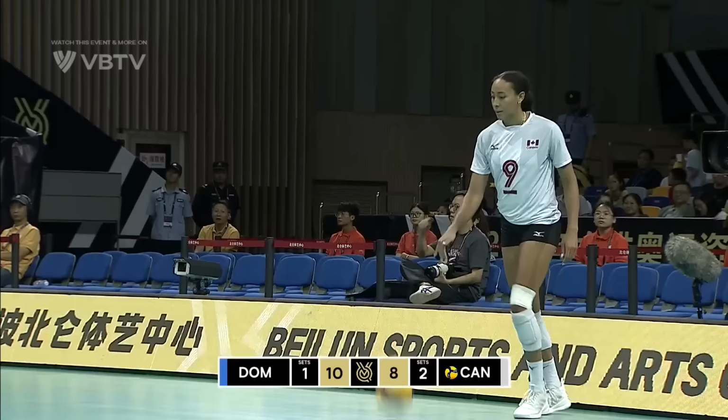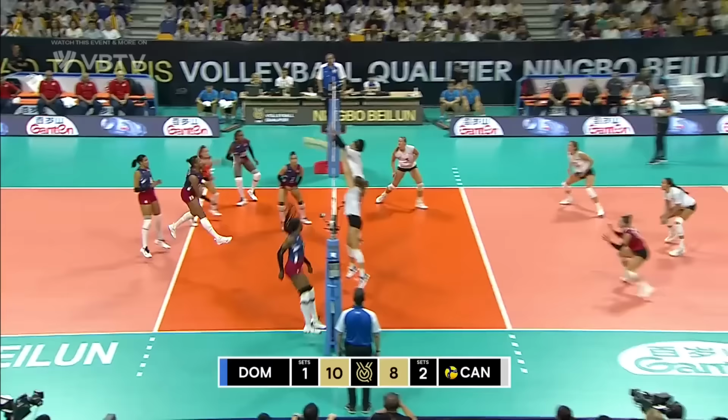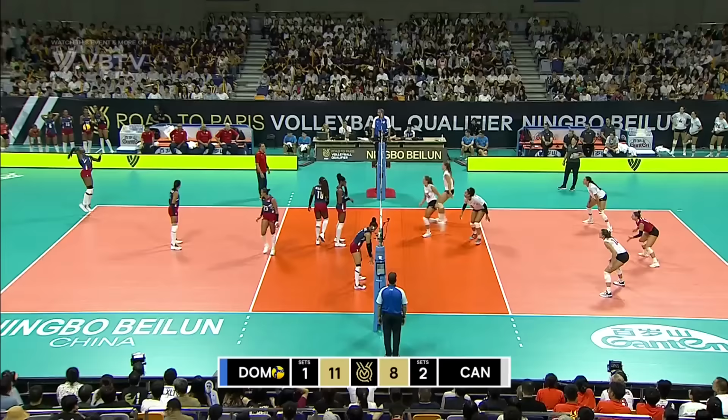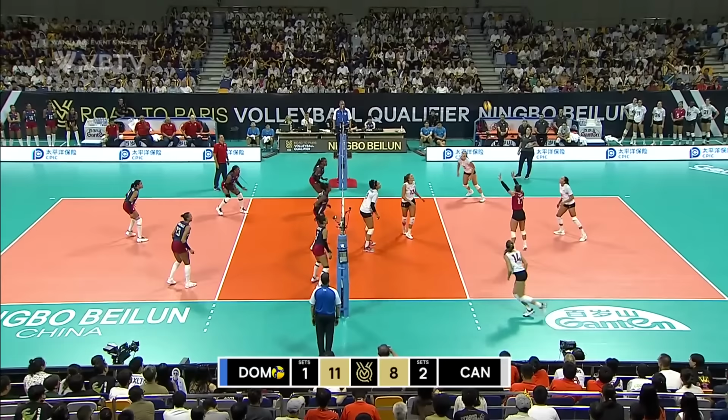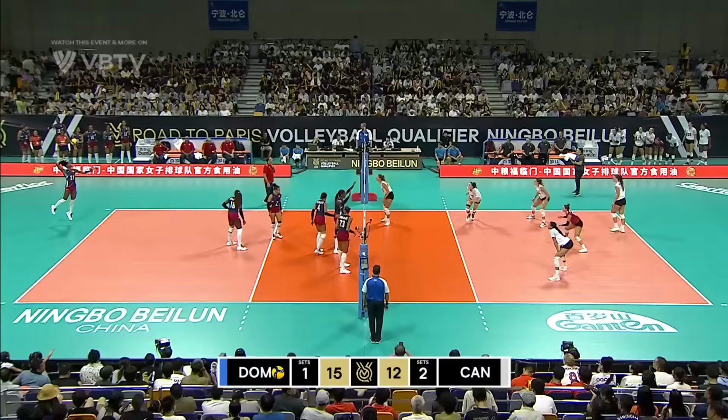Big reason why this squad has improved so much. Nicely taken with the hand. Gonzalez! Oh my goodness! Crazy speed. 11-8. How? Canadians get another opportunity out to Van Rijk. Oh, she goes down the line. Hillary Howe with a great pass.